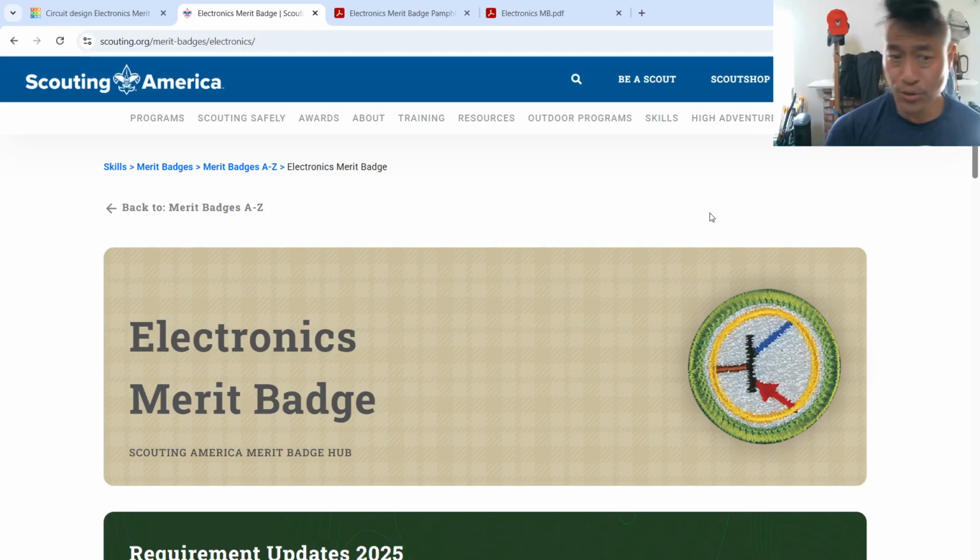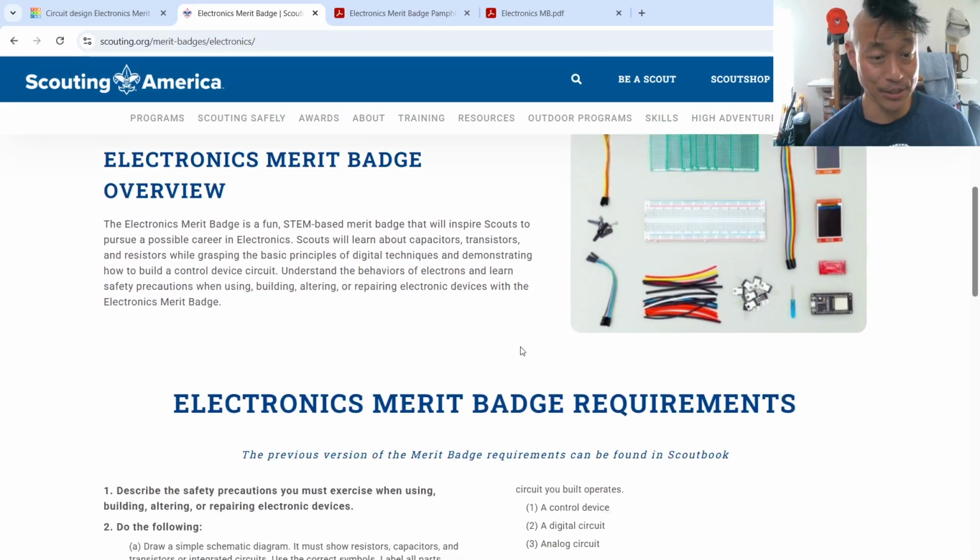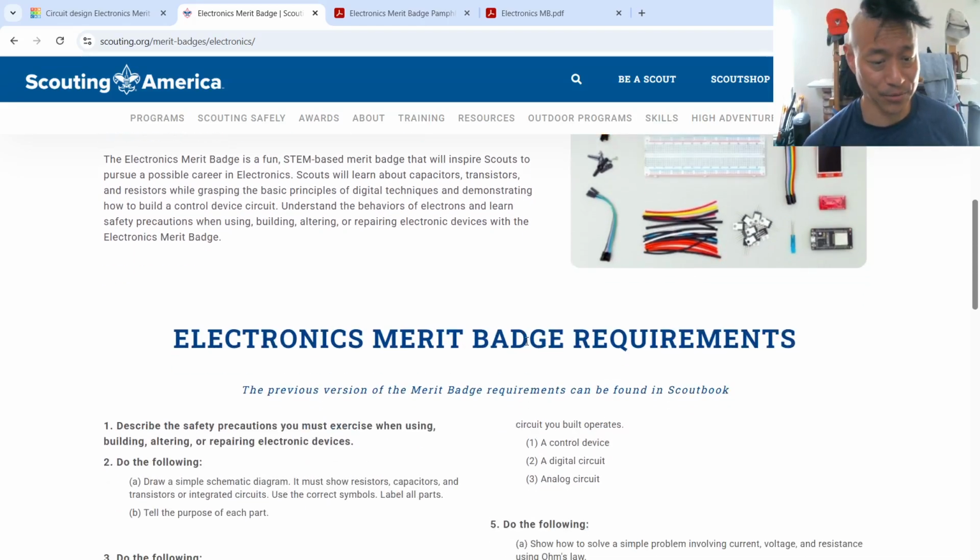And I like to do the Electronics Merit Badge first before robotics because it allows you to build circuits and have the brains of the robot actually trigger things. So electronics is a bit broader. Almost everything you have has electronics in it. So it's exciting to get you guys introduced to something that is fundamentally used in every field that's out there.